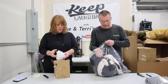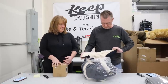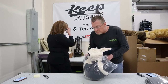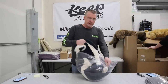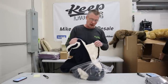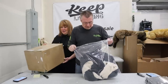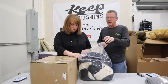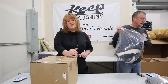Not so sure about this palette so far, guys. $4.15? Wow, we better have some boom in here. It said long distance sniff test. I'm not smelling anything, but it's like a Sherpa blanket, but it kind of has that used look. Ooh, it does look used. Don't sniff it. I think I can smell maybe laundry detergent or something. See how it's all matted? Something just doesn't look right. It looks used.